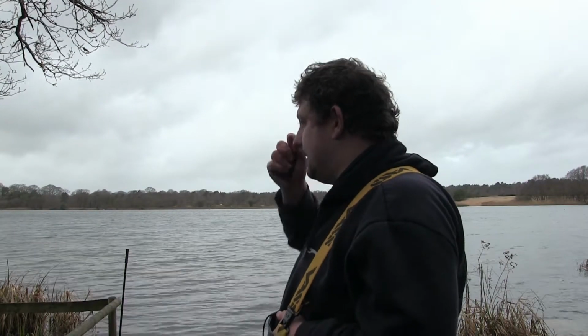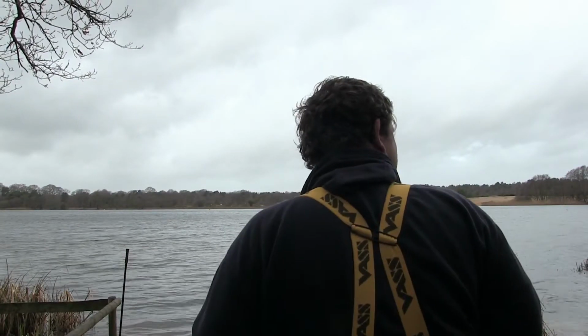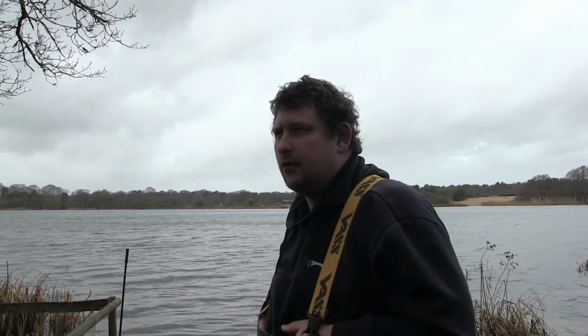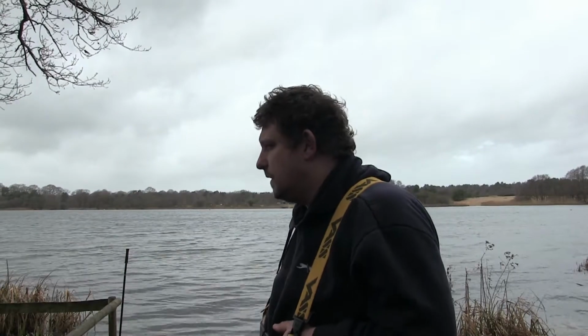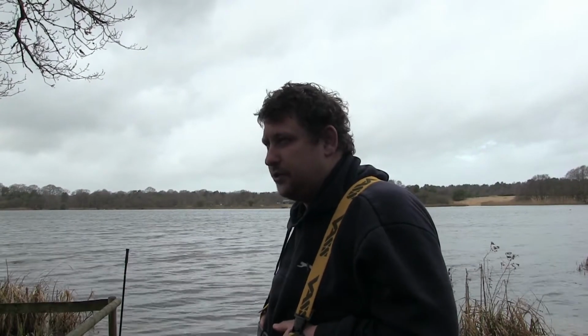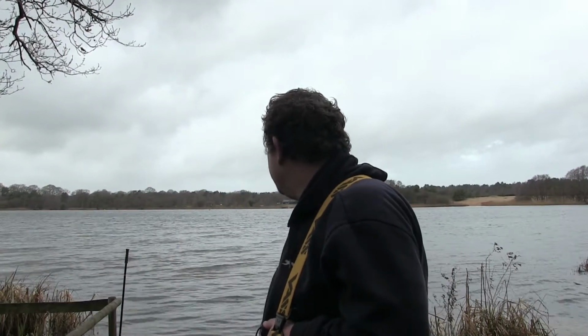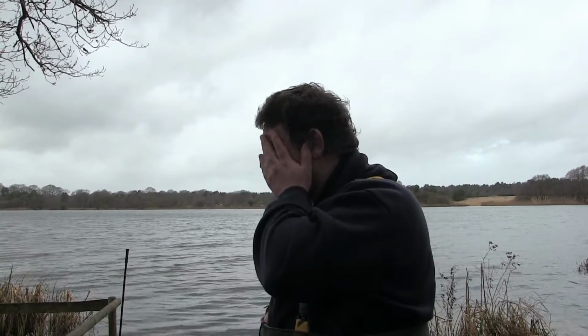Because it's a westerly, I thought, well, it's only six foot average depth, so let's just have a go in the wind and see what happens. Trial and error and all that. I've been told a few times to get onto the wind on this place, because apparently that's where all the fish are. It's not an easy water by any stretch.